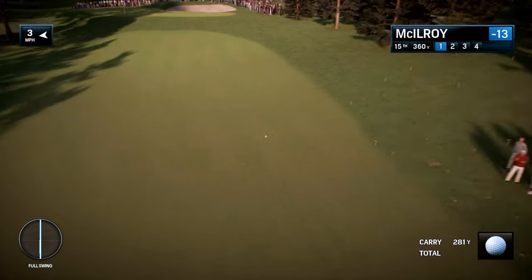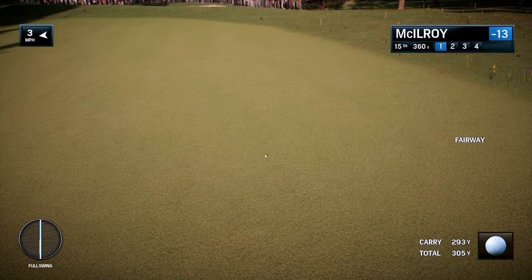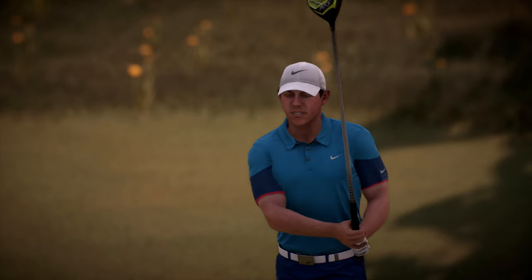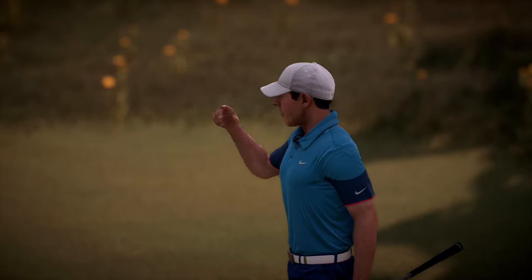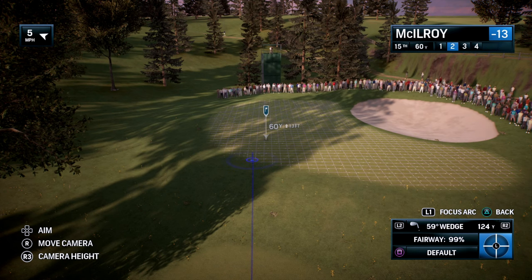Beautiful swing, and the result is every bit as good. He has given this one the full treatment. Perfect release through the ball, and this shot is on the fairway, over 300 yards. Let's see what McIlroy does now with his second.